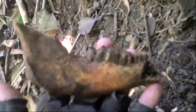Guys, it's the Aussie coin shooter. And I just found this jaw from an animal from like 1910 to 1930. So it's pretty awesome. Oh, that's smooth as well. Mad jaw. We're definitely going to keep this.